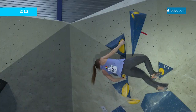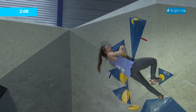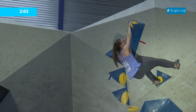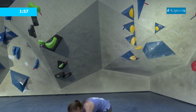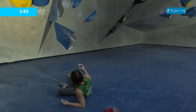And on the left side of the screen, it's hard to see. Here we go. That's a better view. Thank you very much. Nore is approaching the top, not even touching the holds. She doesn't need the holds. She just wants the ball.